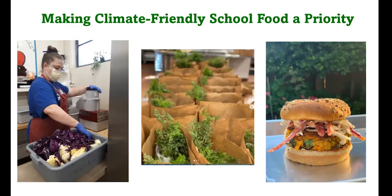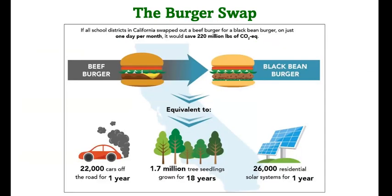So much so that her plant-forward meal kits at the start of the pandemic were so popular that they have become the default option for all meal kits being sent home during COVID-19. And then on a positive note from our research, we found that by shifting school lunch menus, there really is a tangible way to bring change.